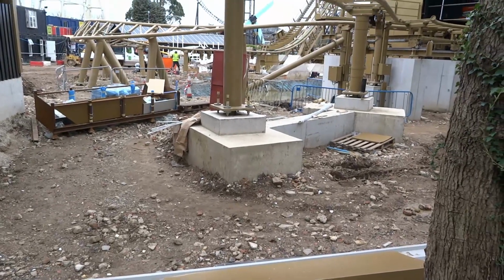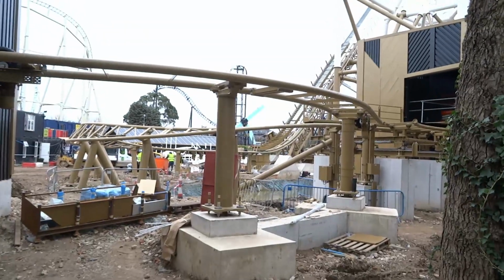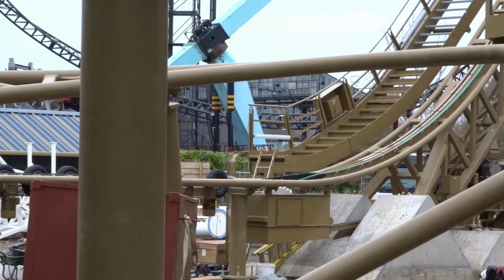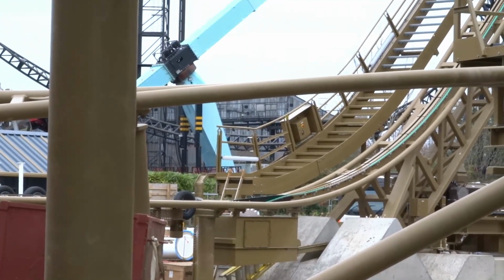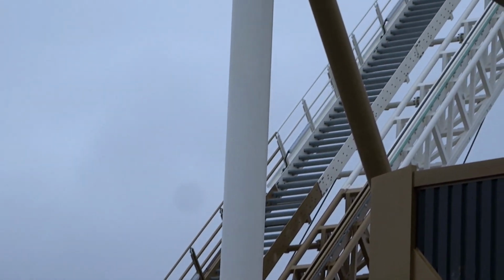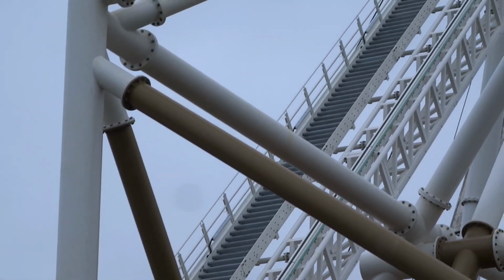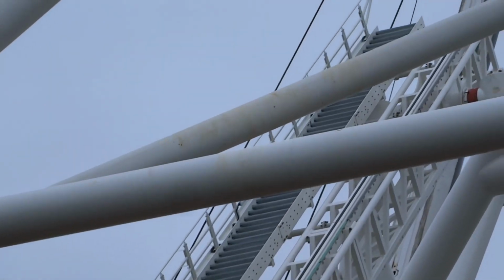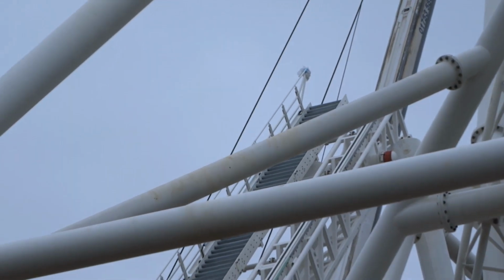One of the big changes is very much the fact the installation of the stairs. As we said before, we did originally think they would go up the right, but indeed they are going up the left. And this has been completely installed since our last visit. That would be a hill climb and a half.